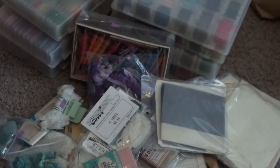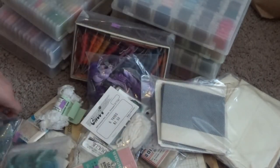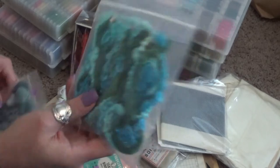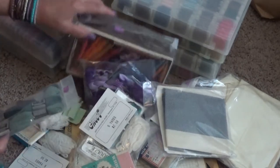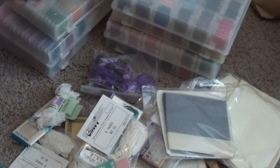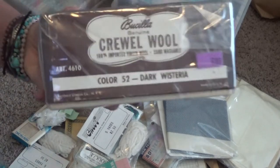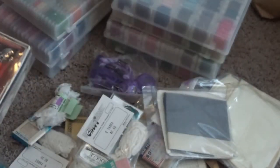It's pretty good. I'm not sure if there's multiple of these in here or if it's just one larger one, but there's that piece. And then just some more really cool fibers, and this is some wool. I've actually ended up buying a box. I'll show this to you here. It's crewel wool. Looks backwards to me. I'm not sure if it is for you guys or not.